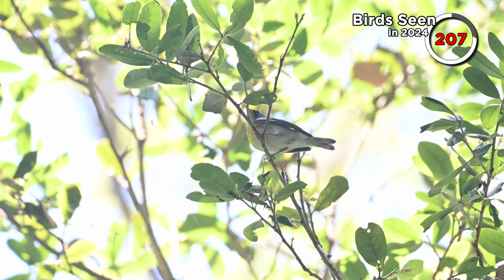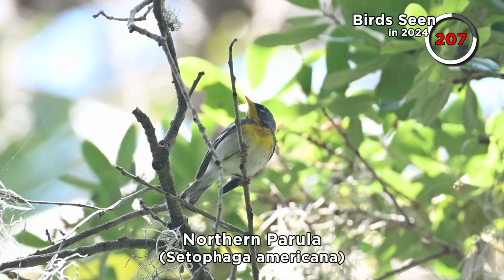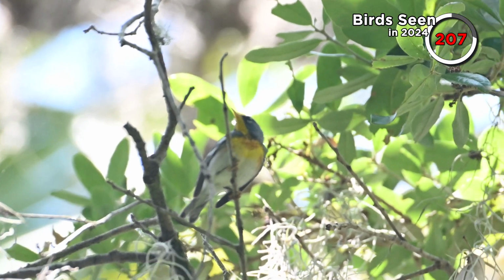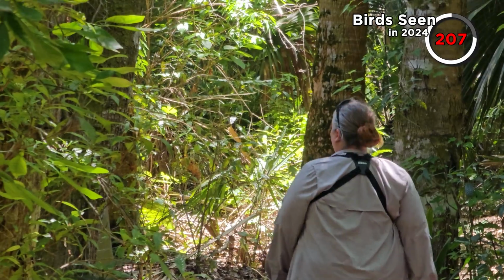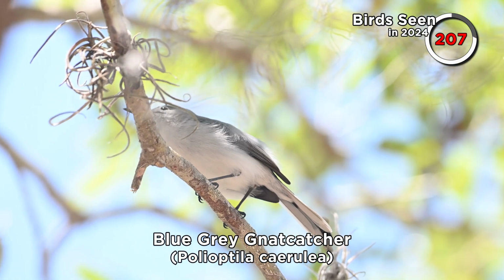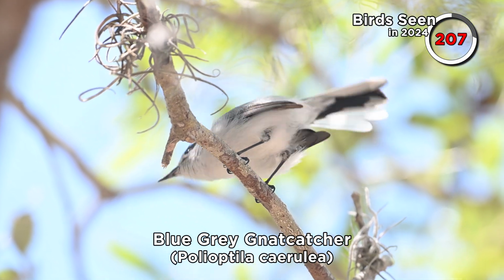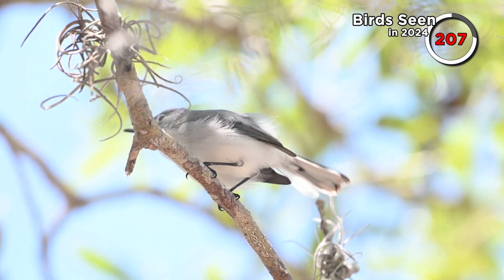We did eventually track down a northern parula. Not too bad views of a blue-grey gnatcatcher. We saw our first one back at Corkscrew Swamp Sanctuary, but slightly better looks here. Okay, nice little trail that.